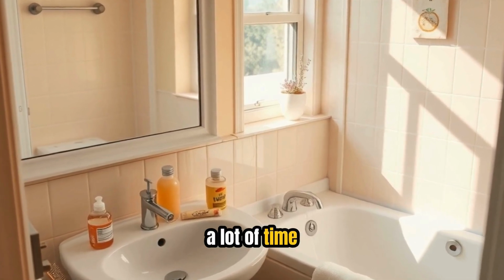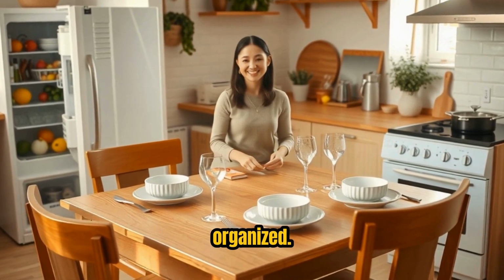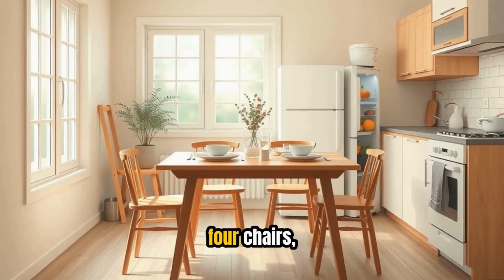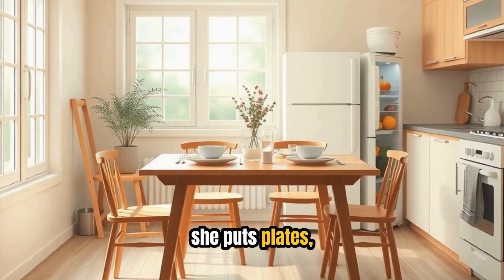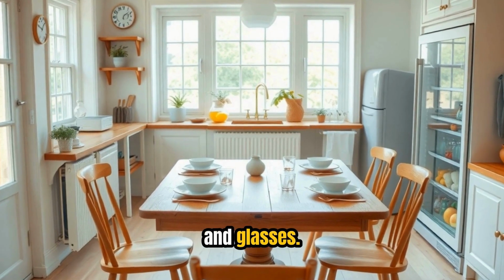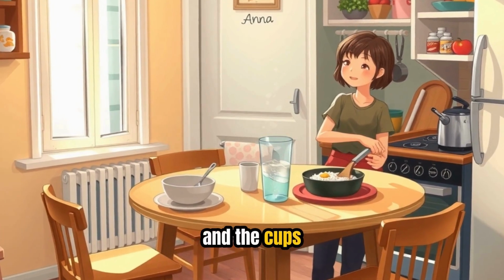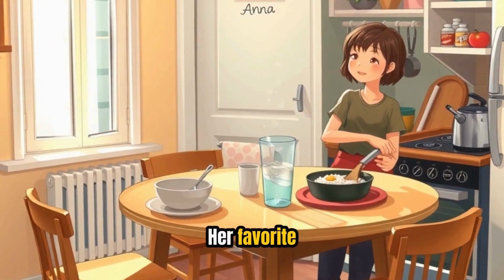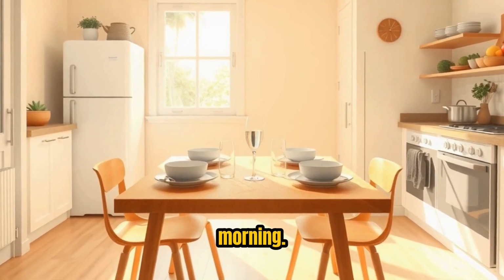Anna spends a lot of time in her kitchen. The kitchen is clean, bright, and organized. There's a table, 4 chairs, and a fridge full of food. On the table, she puts plates, bowls, cups, and glasses. The plates are round, the bowls are deep, and the cups are small. Her favorite glass is tall and clear. She drinks water from it every morning.